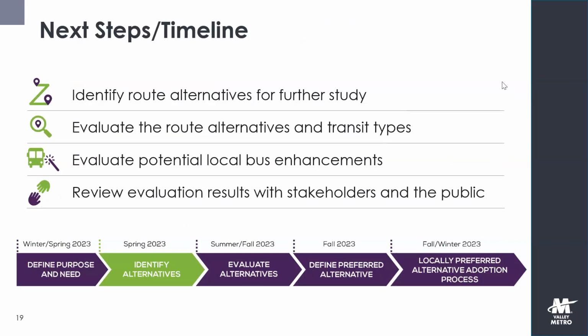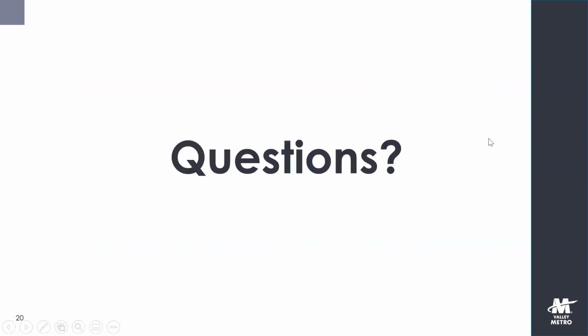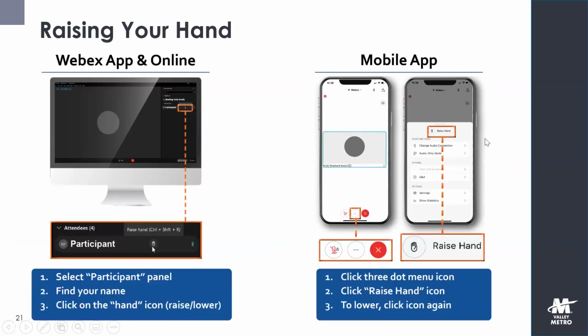And with that, I am going to turn it back over to Randy to tell everyone how they can ask questions and provide their comments this evening. Thank you, Marty. We'll now begin the question and answer portion of tonight's meeting. You may ask a question a few different ways. To verbally make a statement or ask a question, we ask that you please virtually raise your hand. Here's how to do that.